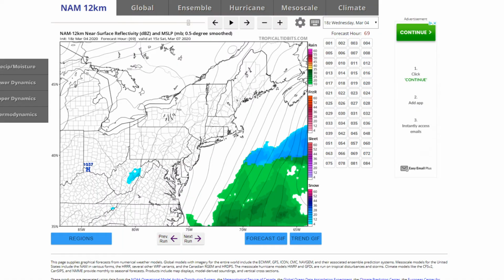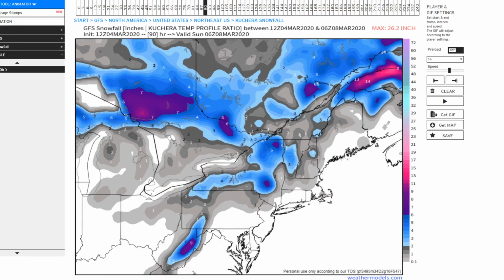Now, here is what the GFS is showing, and it's showing even a little bit more suppressed look from this. You see, here's what the European is showing, here's what the GFS is showing. So the GFS definitely pushed a little bit further to the north, not showing as much of that coastal low pressure entity kind of dragging its energy further to the west. So you're not getting as much of an event over here for areas into the I-95 corridor.